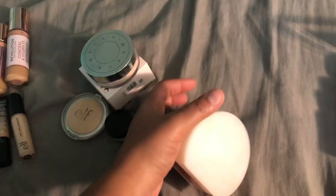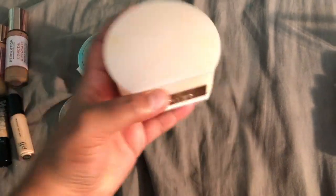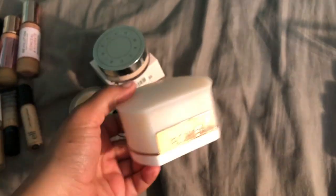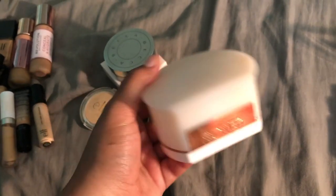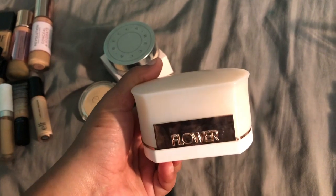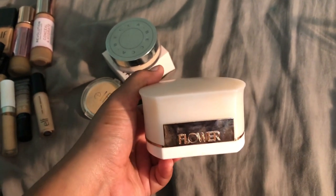And then this is the Coty Airspun powder. I have like a little bit left. This is actually my project pan and I'm trying to use it up. But I am going to still put it on the chopping block because I don't think I'm going to be able to finish it up. But I don't know if I should throw it out or keep using it after that.